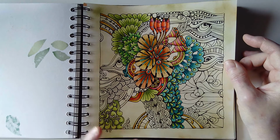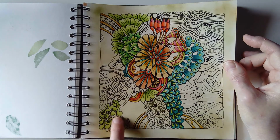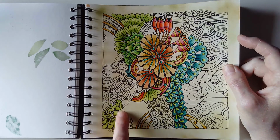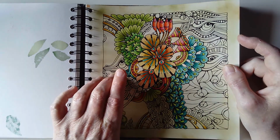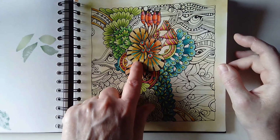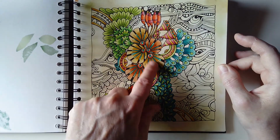I'm using two different shades of light green. I think this is spring green. This one is bronze gold. And fir green, which is others. My favourite bits of these are these bright stripes of blue in between there.